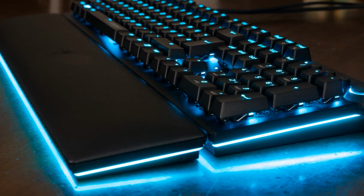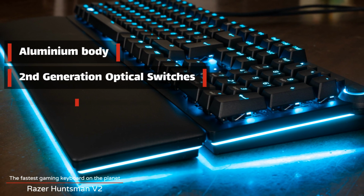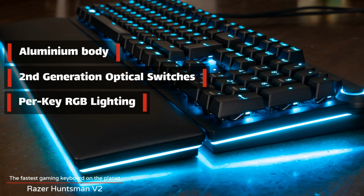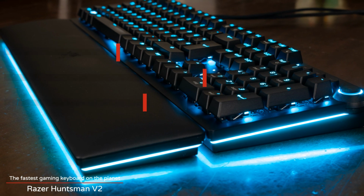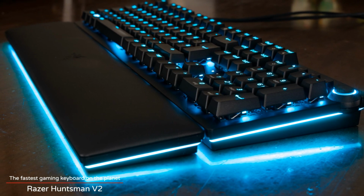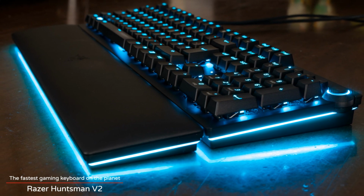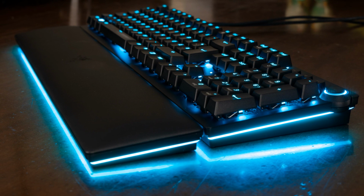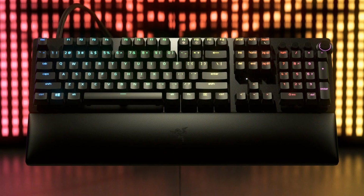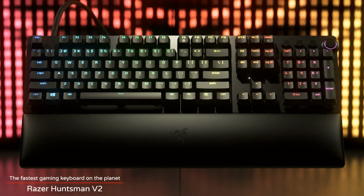The Razer Huntsman V2 is a full keyboard with an aluminum body, second-generation optical switches, and per-key RGB lighting. At a glance, it's everything you'd want from a gaming keyboard. It also includes a magnetic wrist rest with an RGB ring that syncs with the keyboard, making it a more exciting option than the usual almost afterthought quality. On a technical level, the biggest thing that distinguishes the Razer Huntsman V2 is the polling rate.